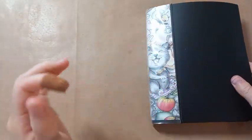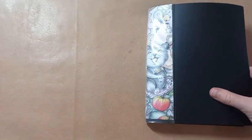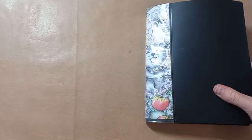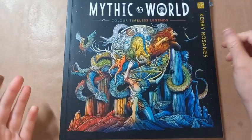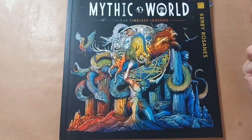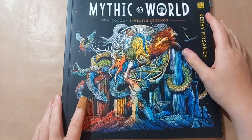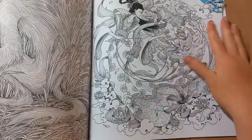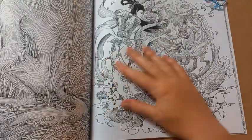So I would just be a bit wary though with the background of that, trying to make it different and unique, because sometimes the backgrounds, they just end up all looking the same. So there's that one. And then I had a page picked out from Mythic World that I wanted to do for a couple of months now, and I haven't got round to it. It was quite big, to be honest, to take anywhere on holiday, which is why I didn't take it. But the page I had picked out was my favourite picture, and I'm a bit wary about doing this first because I like it so much.